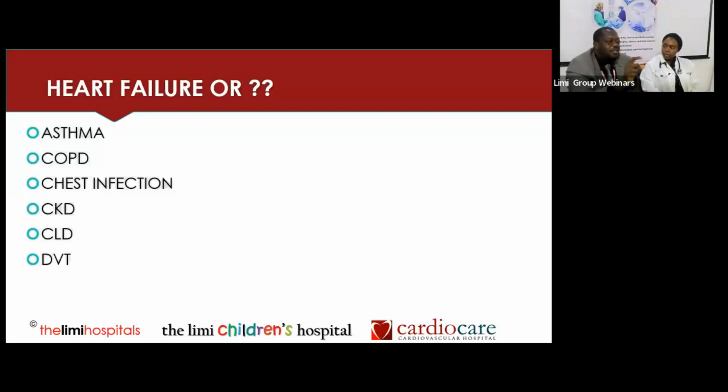And missing some of these conditions may even worsen the state of the patient, because with a patient with asthma, you want to give a beta agonist, a bronchodilator. But if the patient is in heart failure and you give that, the drugs will increase the heart rate of the patient and reduce the systolic filling of the heart. The patient is going to get worse. So we need to be able to take a good history.